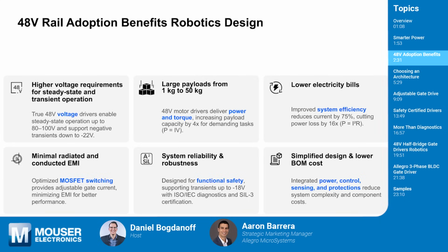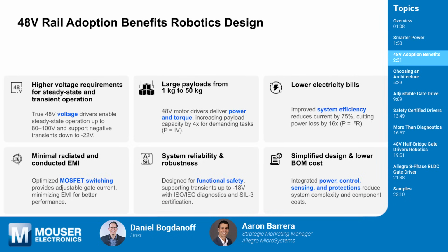Also, it gives you opportunities to minimize your radiated and conductive electromagnetic interference, because a lot of these 48-volt drivers offer things like adjustable gate current so that you can really fine-tune your system based on your needs. And most importantly, a lot of these 48-volt drivers have things like integrations for lower BOM costs, as well as system reliability and robustness, so that you can have functionally safe systems that not only support high or low transients in your system, but also give you different types of diagnostics and protection so that you can meet some of the robotic standards like ISO and IEC standards.